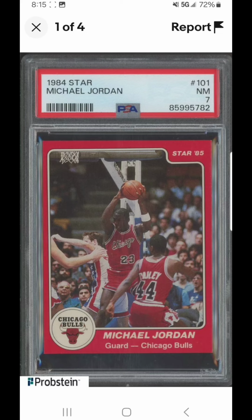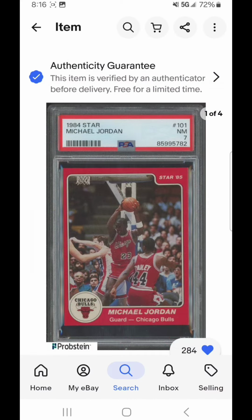So anyway, we just wanted to quickly look at the auctions, and I'll be doing it again in a week. I'll search for some more stuff and wrap it up.